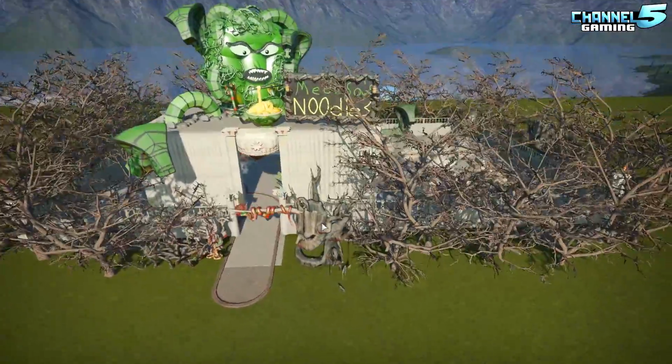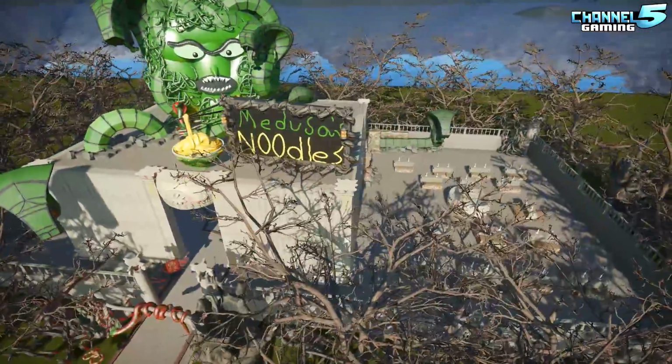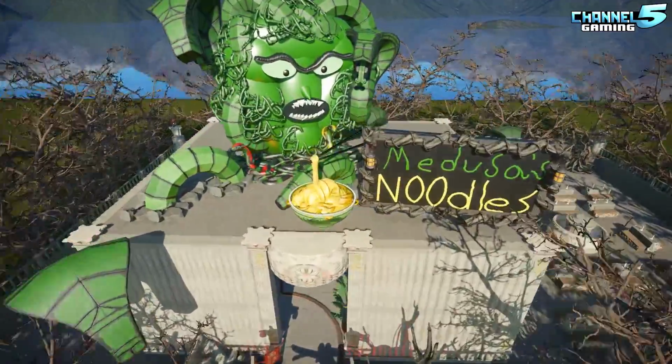I don't think all these spooky trees are necessary, though. They are a bit much, I think. Yeah, a little repetitive. I know you're trying to sell us some spooky, but this is more like a Halloween Medusa type shop, not really spooky.